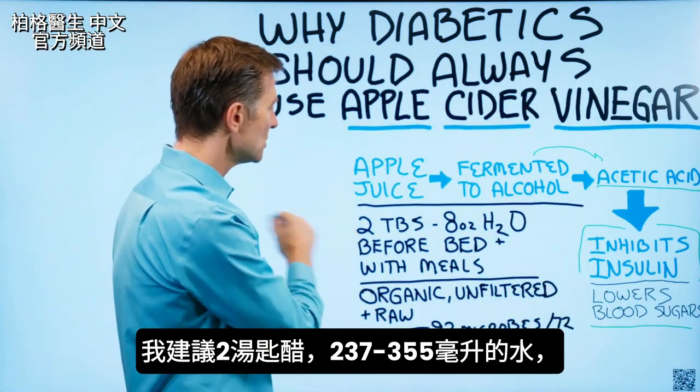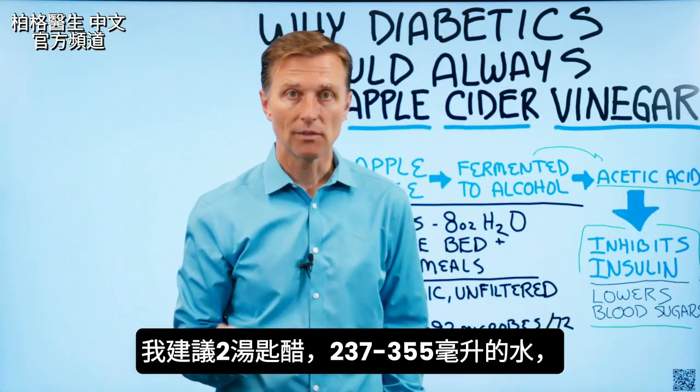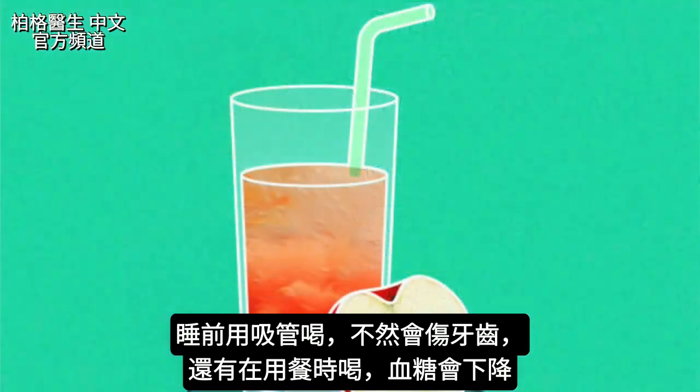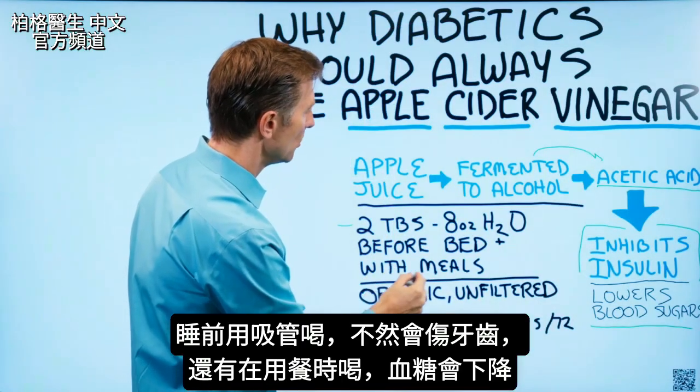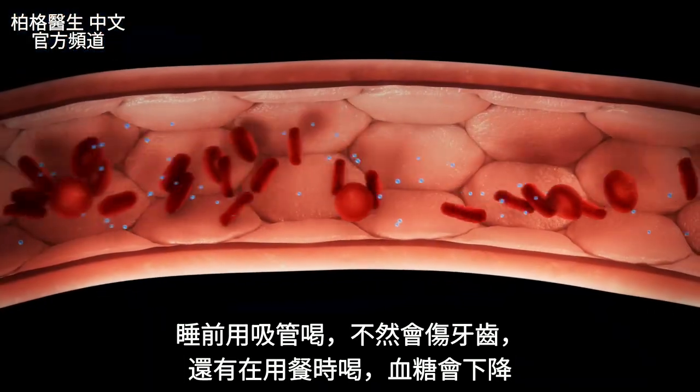So I would recommend 2 tablespoons in at least 8 ounces of water, maybe 12 ounces would be even better, before bed. Use a straw because you don't want the acid on your teeth. I would also recommend consuming it with meals. What you're going to find is your blood sugars are going to come down.